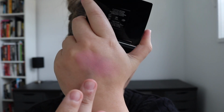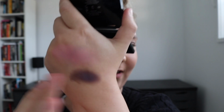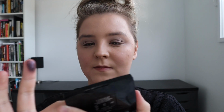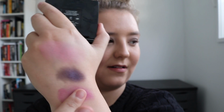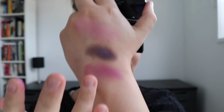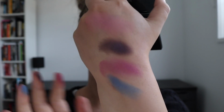So the shades don't have individual names, but I'll just swatch them anyway. So that's the first one, the sort of eggplanty purple shade. Next up is the sort of pinky purpley shade. And then the middle shade, the really cobalt blue shade. And then lastly, this cream colour here.